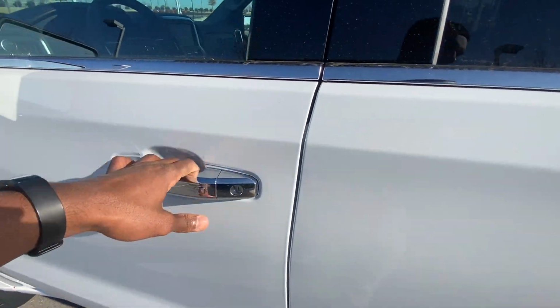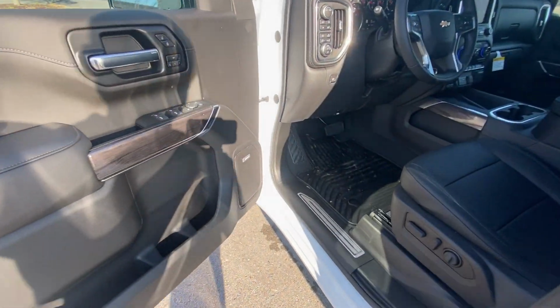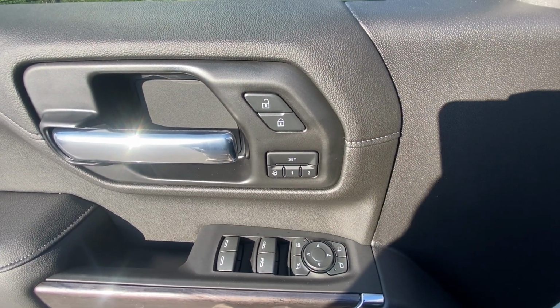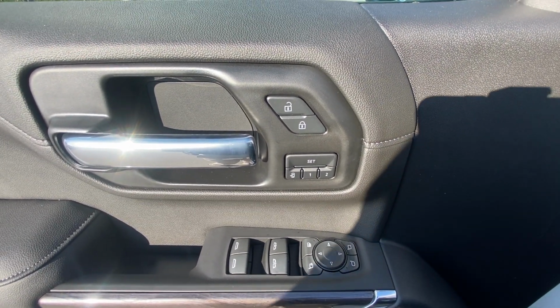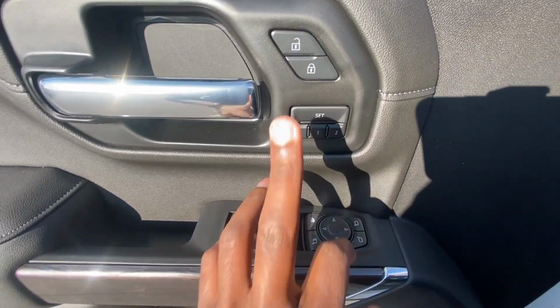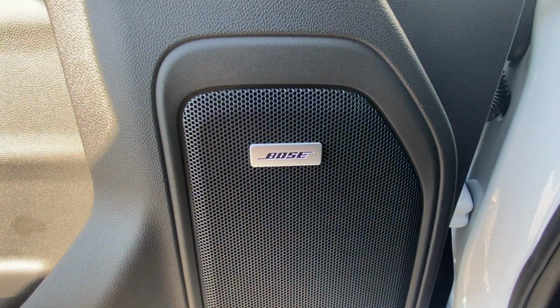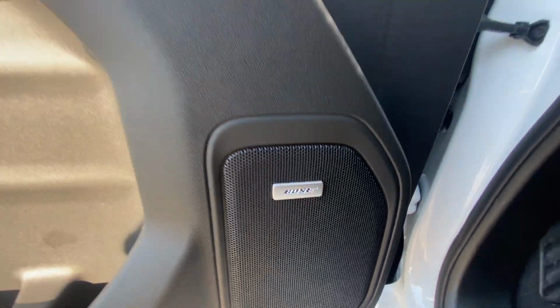We get passive keyless entry on the front two doors. And there are the controls for the power door locks, windows, and mirrors. We also have power folding mirrors with blind spot monitors, and then we have memory seats too. And then we have a premium Bose sound system.